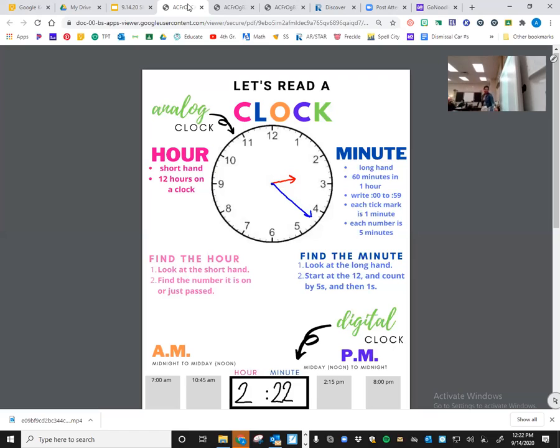So down here at the bottom, we have 2 boxes on the AM and 2 boxes on the PM. So let's look at the 7 AM. What's something you might do at 7 AM? Think it's 7 AM. Would you eat dinner? No. Christian, what do you think? Get ready for school and have breakfast. You might get ready.